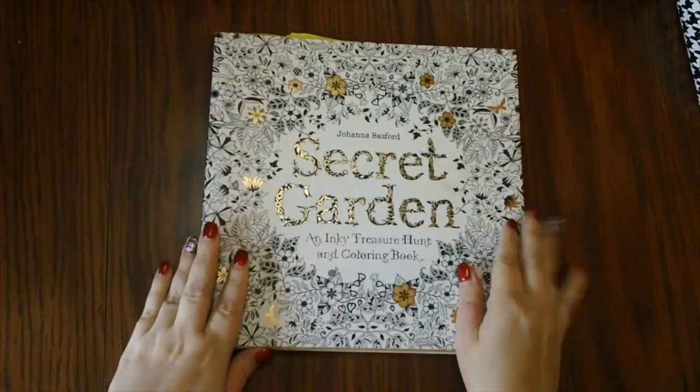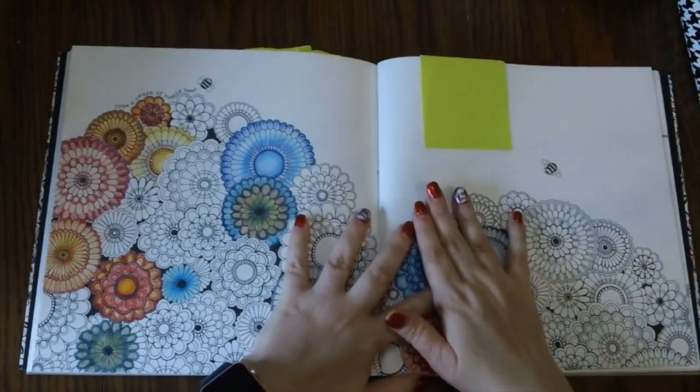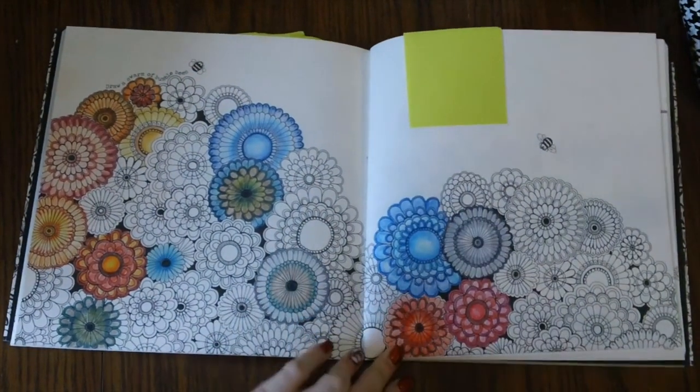All right, then I do have some WIPs in these next ones. So in Secret Garden, I do have a WIP. It's a double page spread, and on this WIP I used Caran d'Ache Luminance pencils as well as Caran d'Ache Pablos. Let me just try to find it. Okay, here it is. It's a double page spread with some flowers, and I hope you can see all that.